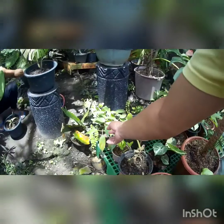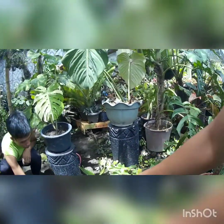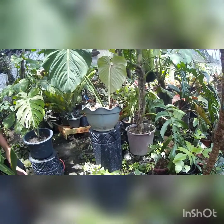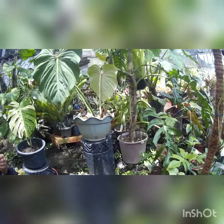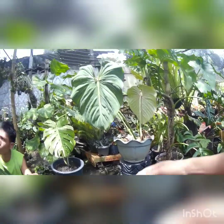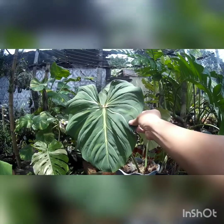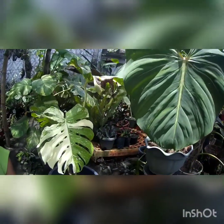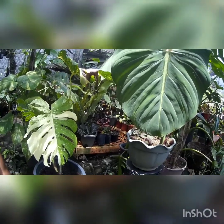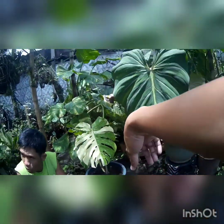His mother started collecting plants, and he also got into collecting rare plants and plants all over the world. Like this is a gloriosum, I believe. Again, I'm not a plant expert. I am a beginner. That's a gloriosum in my observation.